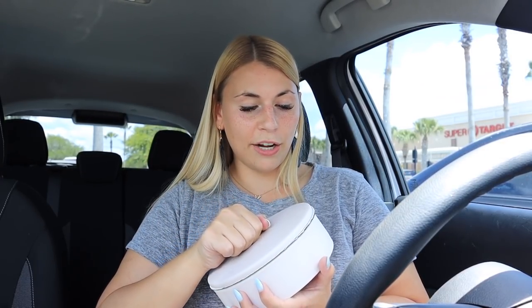Okay, the other home decor thing I got was this little container. I just couldn't help myself. I just love the little container. I love the little wooden knob. I know I'll be able to layer this on top of other stuff, and it's just gonna look so cute. So I decided to pick it up.